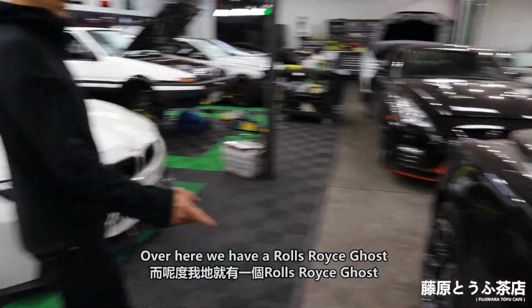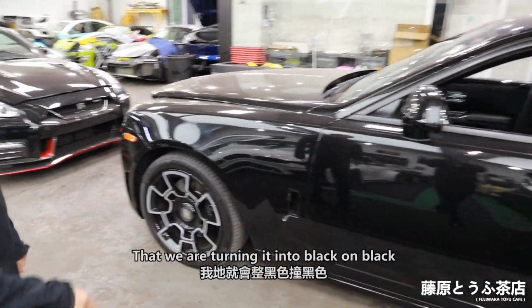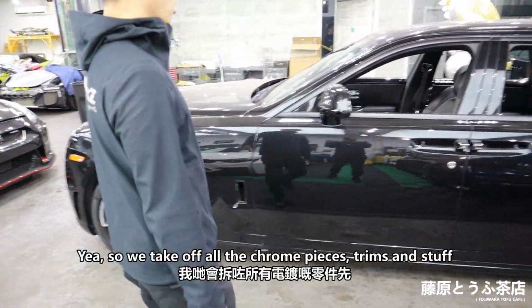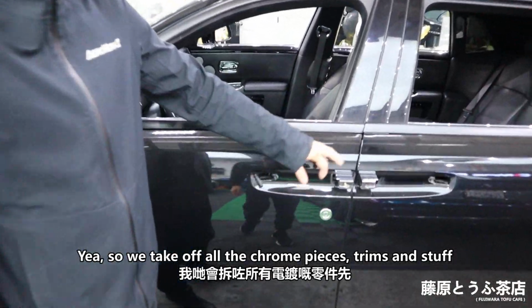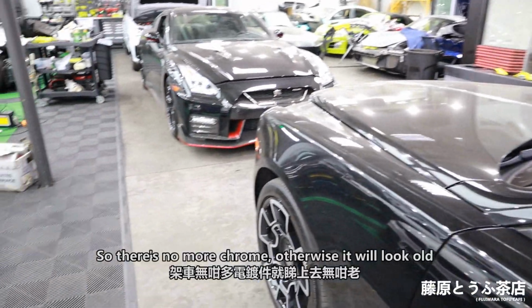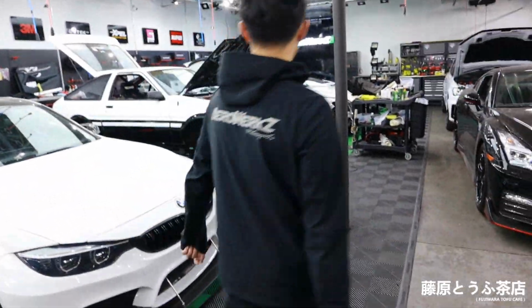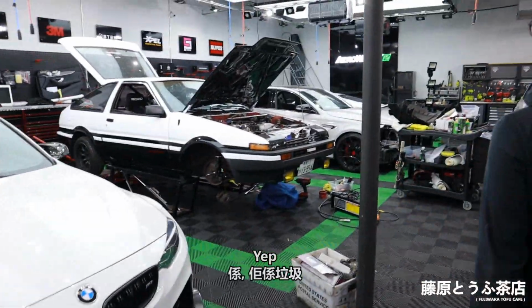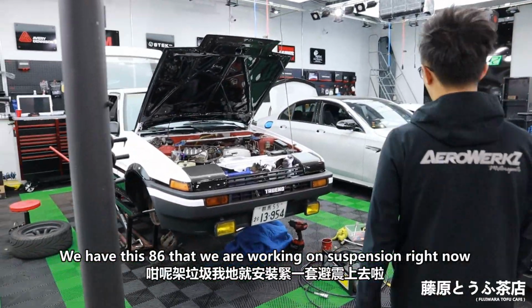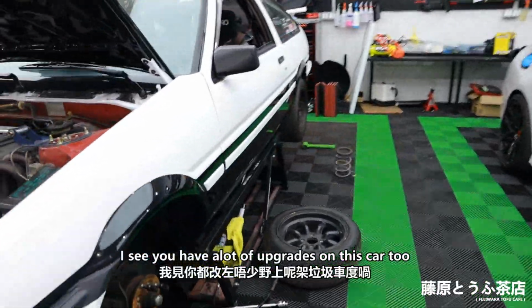Over here we have a Rolls Royce Ghost that we're turning into black on black. So black on black? Yeah, so we take off all the chrome pieces and trims, powder coat, paint or wrap it to make it look really nice. So it's no more chrome. Okay. Well, that's your car right here. Yep. We have this 86, we're working on suspension right now. I see you have a lot of upgrades on the car too. Yeah.